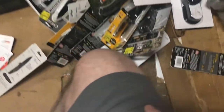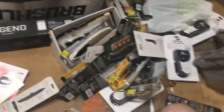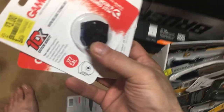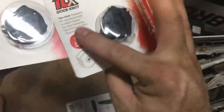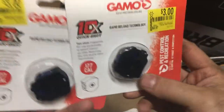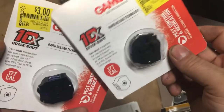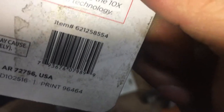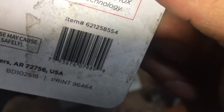So, more knives. What do you think of that? These things. Always a bonus finding these things. The Gammo 10 Quick Packs. Yeah. Good luck. The stores are all going to say they don't have these. You have to just find these in the store. It's like a treasure hunt.